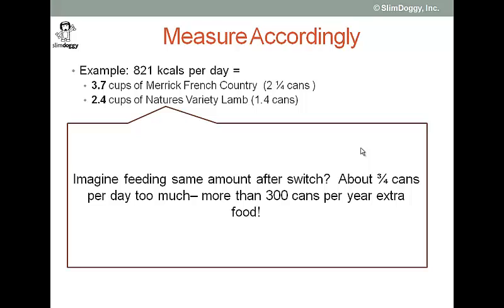Well, that's going to cause a big problem because the Nature's Variety food is much more calorie dense. So if you did switch and you did not adjust the serving size, you'd be feeding about 3/4 of a can per day too much, which is not only way too many calories that would lead to a very fat dog, but also would be about 300 cans per year in extra food, which translates to probably somewhere around $600, $700, maybe $800 a year in extra food.